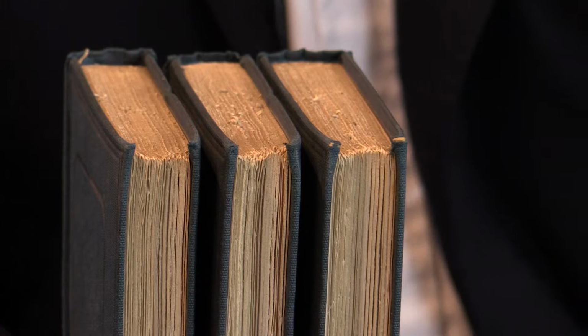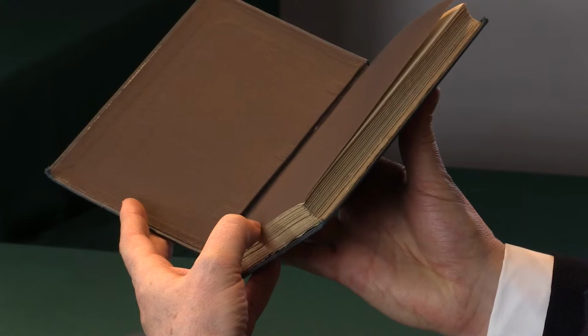And the end papers, the inner hinges are all intact. So when you look there, they're remarkably tight and fresh. The whole thing is a fine copy of a three-decker of the period and a great novel, one of James's best known titles, and a very desirable copy of the book.